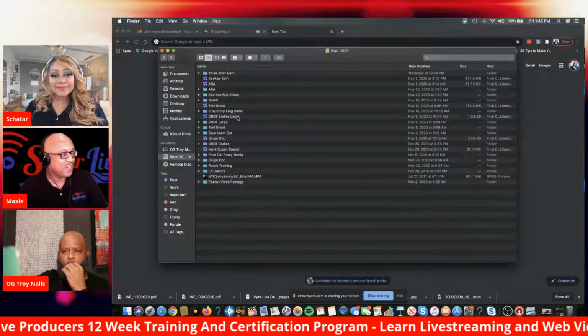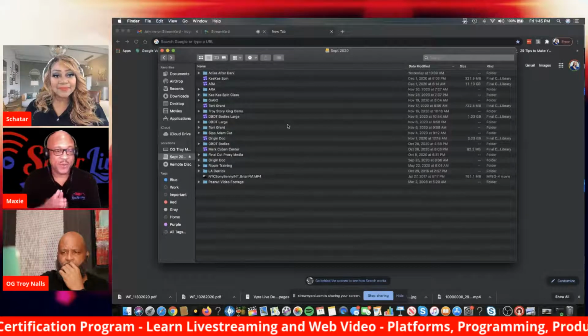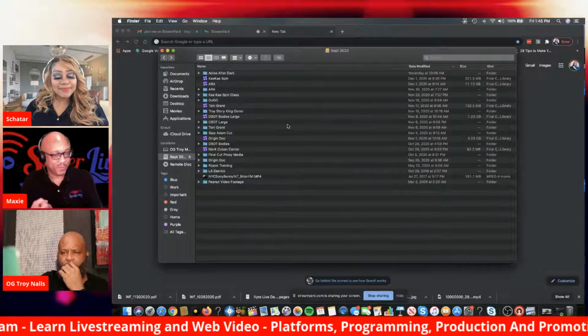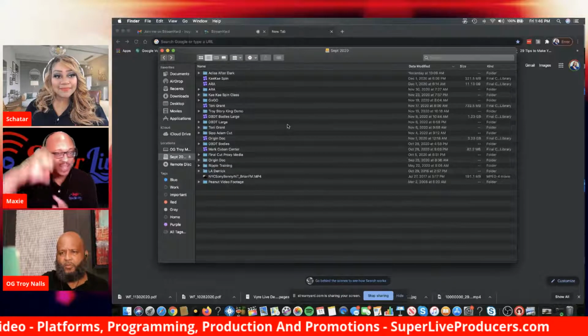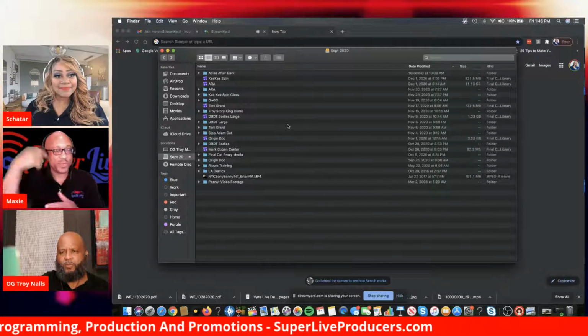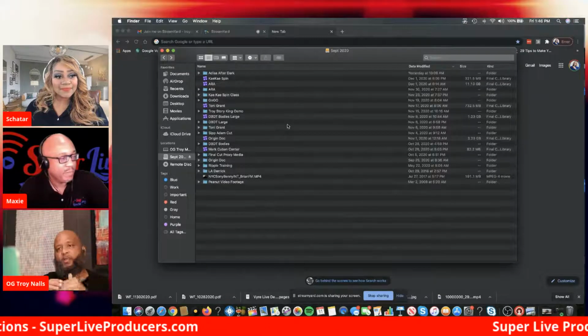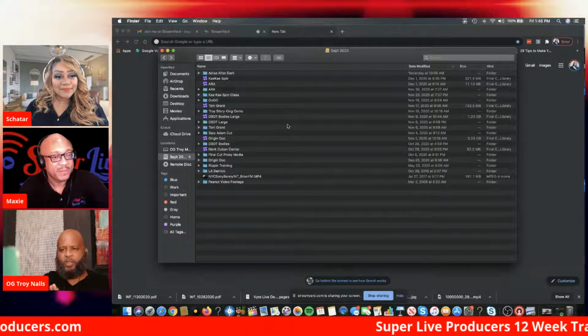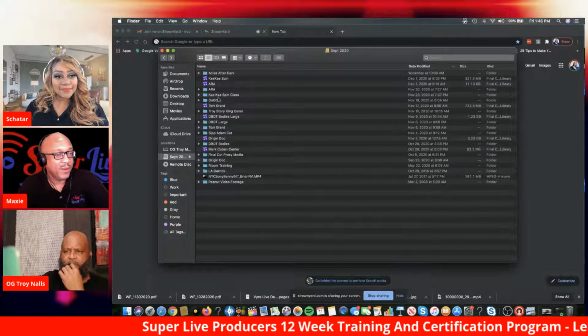Okay, so now you've got your clips organized. You've organized your folders based upon the number of cameras, the location, and the project information. Then you're going within the folders and beginning renaming your clips. So let me show you, there's a two-part process to this. Let me find one that's not all the way ready.